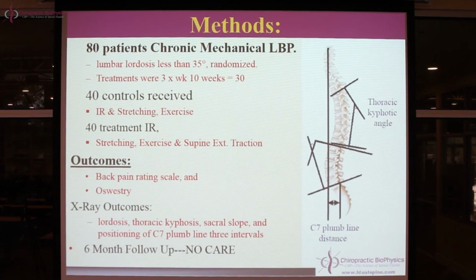We randomly assign them to one of 2 groups: a control group that gets IR stretches and lumbar exercises, and then a group that gets that same thing plus supine extension traction. Now both groups are going to be treated at Cairo University in their PT department, their outpatient clinic. They're going to be seen 3 times a week for 10 weeks, 30 visits. Both groups get IR stretches and exercises for the low back. Only the treatment group gets lumbar extension traction to rehabilitate the magnitude of the lumbar curve.